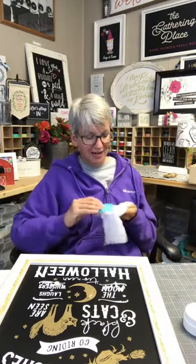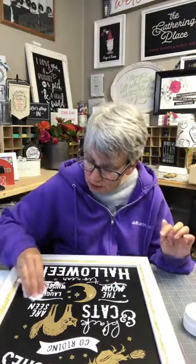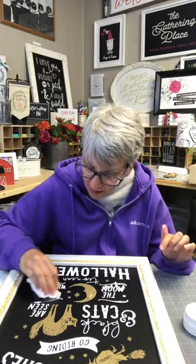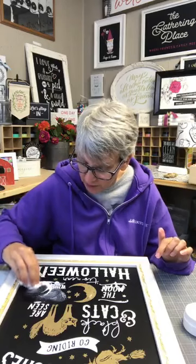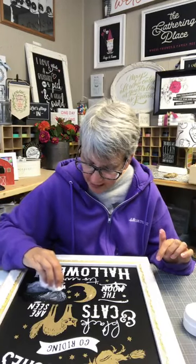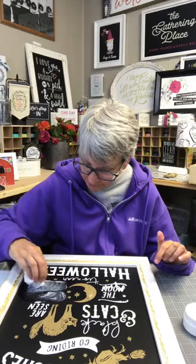And the gold, you can kind of see the gold, but not too much. So what I'm going to do is I'm going to just wash off these two sections right here. And then I'm going to lay my transfer back down after I wash my transfer, and I will redo just these two sections.